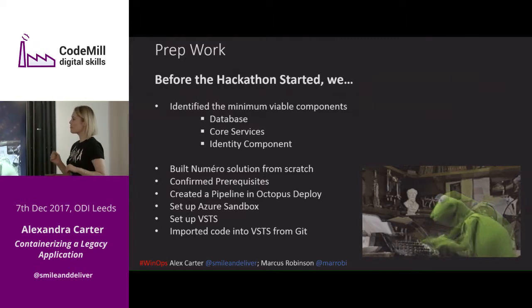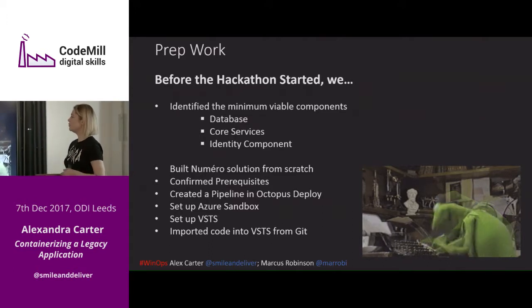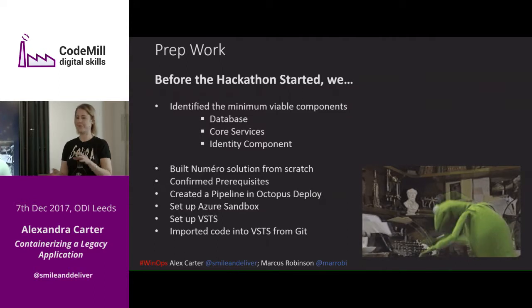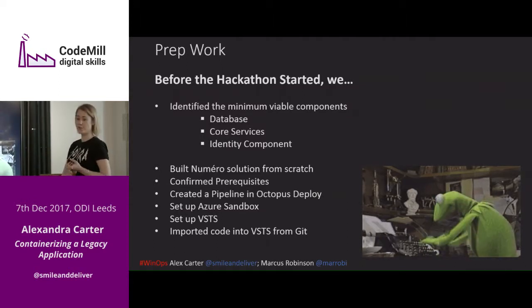So what we needed to do before we met for our hackathon was decide that we weren't going to do the whole Numéro solution. That's daft. They've got like 20 different components. So we thought, right, there's the core services monolith, they need a SQL database, and then the identity component that just lets you access the other two components. So we're just going to work on those for our 3 days.